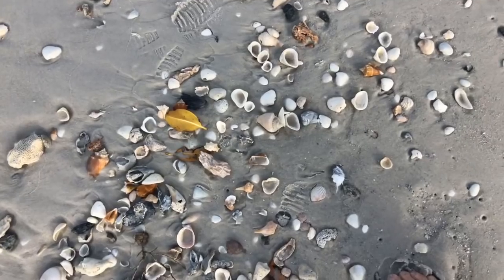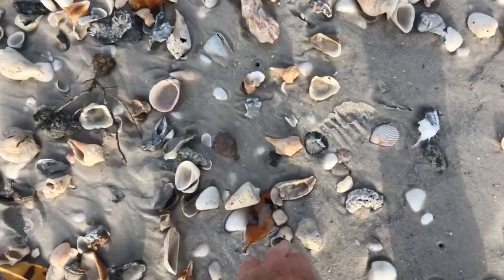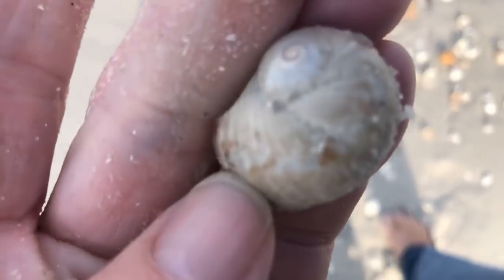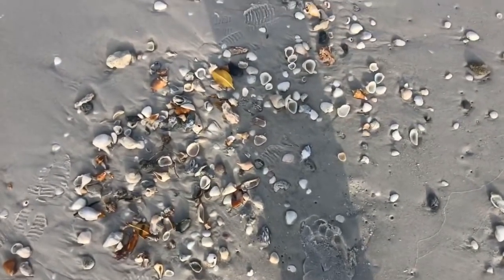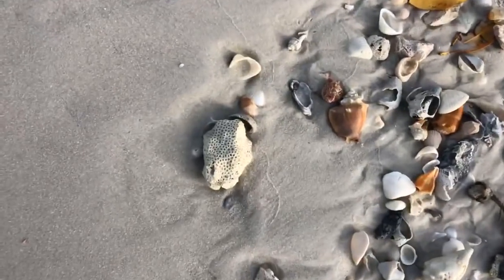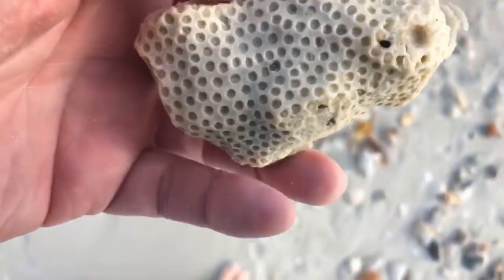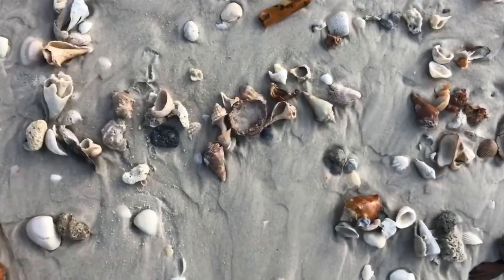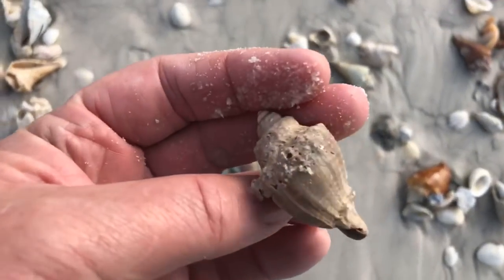Amazing. All these little shells piled up here, and you just stop and start looking. They just start jumping out at you. See, here's another moon shell. Smushed into the sand. Nautica shell. Cool. Got a piece of coral over there. A little piece of coral. You got to really get down and look close, huh? Who has said that before? It's an old crown conch.